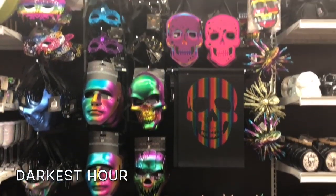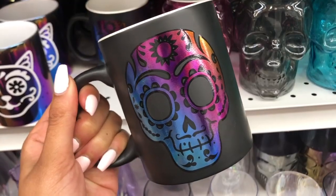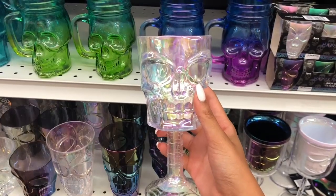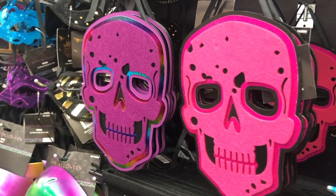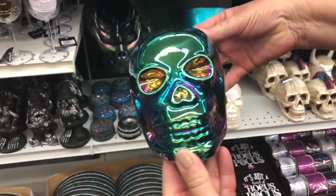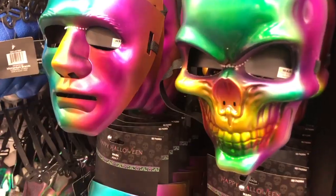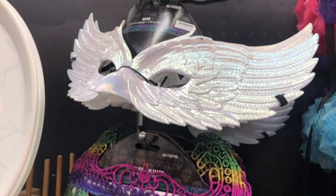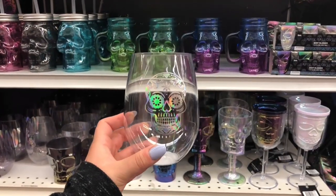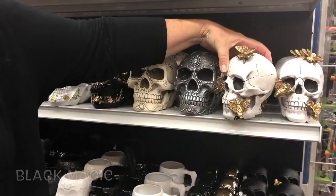Darkest hour is the dark side of the rainbow. They're beautiful jewel colors. The oil slick trend has taken over Halloween drinkware, serveware, party goods, and of course decor. Imagine greeting your guests at the door with one of these masks to your dining room for an eerie, creepy dinner. Black magic is a brand new theme this year.